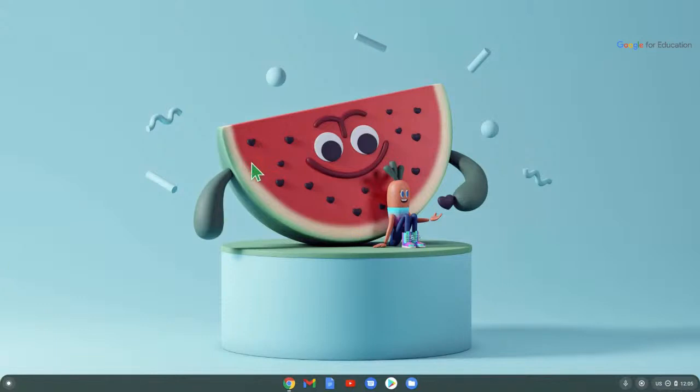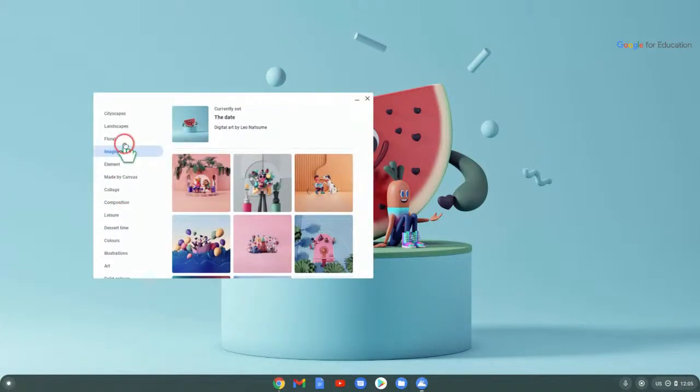And again, there are options in there from a default set, or if I want to, I can go to the images area, bring it back on again, go to the image upload area and bring my own images in as well. So it is possible to change the background on your Chromebook.